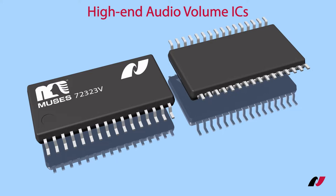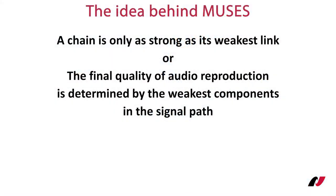Today I'm going to introduce our new audio volume IC, MUSES72323. But before going into product details, I will shortly explain the concept and the philosophy behind our MUSES line of high-end audio ICs. An audio signal path is like a chain, where the strength is defined by the weakest link. The audio processing quality is impacted by the weakest component in the signal path. This is a challenge, and our answer is MUSES and the philosophy behind to ensure natural sound reproduction.